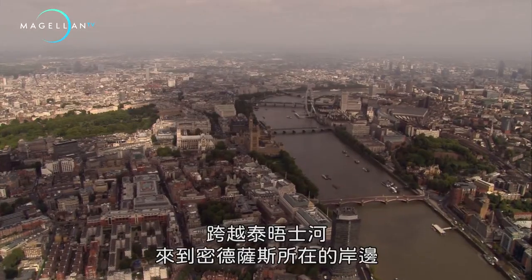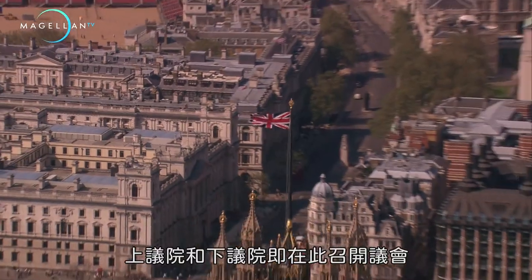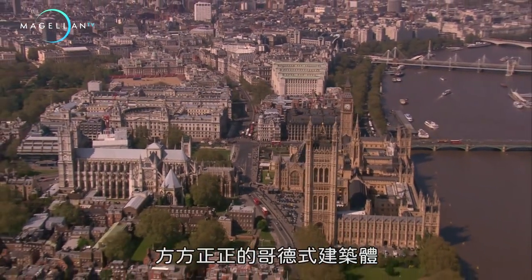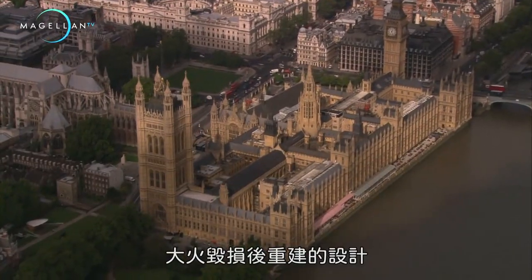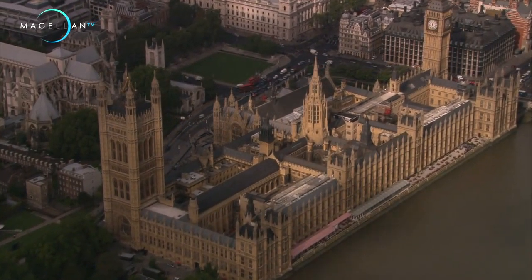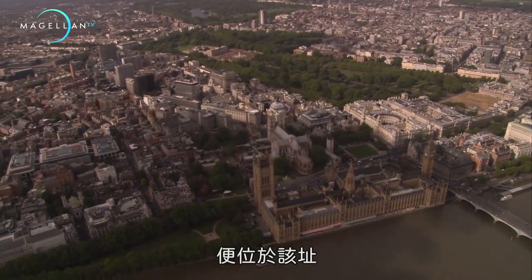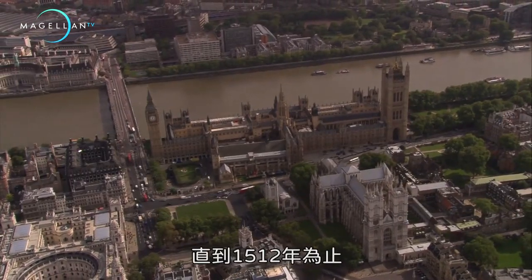Across the river, on the Middlesex bank of the Thames, lies the Palace of Westminster, where both Houses of Parliament convene. The perpendicular Gothic-style structure is a reconstruction of the original palace, destroyed in a major fire in 1834. However, the parliamentary estate has existed on the site since the 11th century, when it served as a primary residence for the kings of England until 1512.